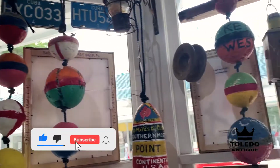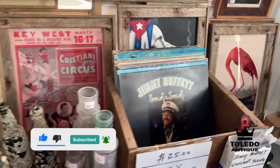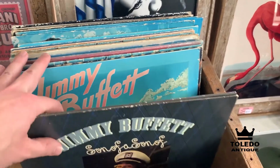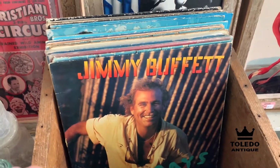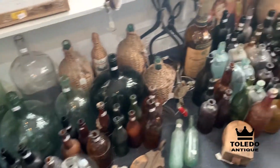It's a pretty cool antique store. We've been looking around, so we thought we'd show you some of the stuff they got. They have some Jimmy Buffett albums, which is very fitting for Key West. Jimmy Buffett, Margaritaville. There's a lot of bottles here.